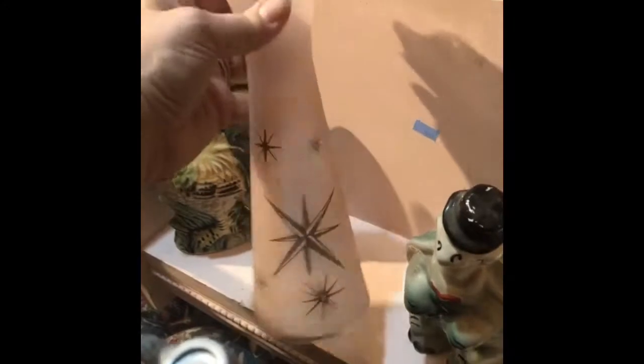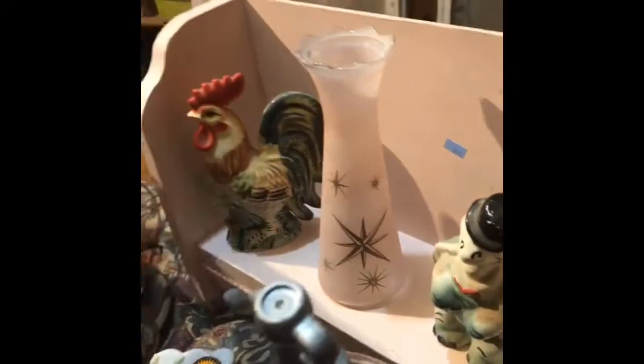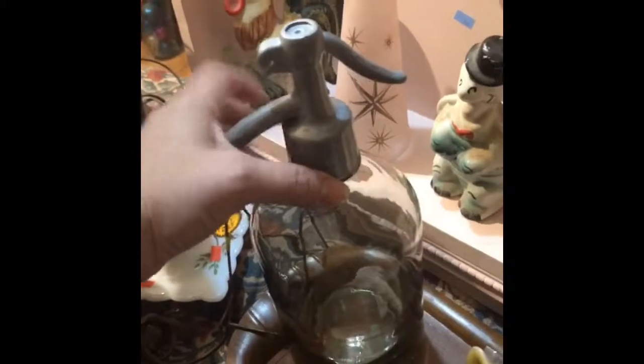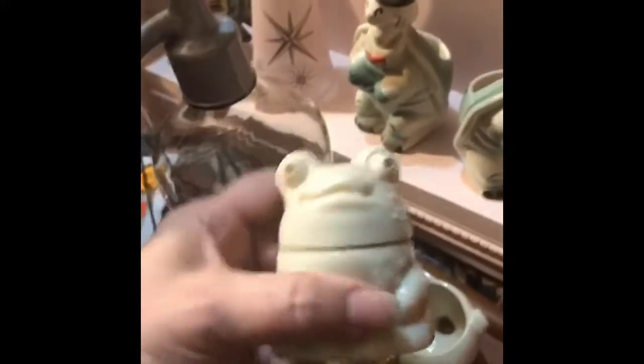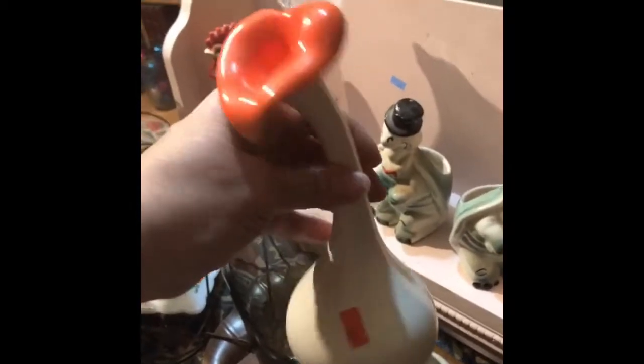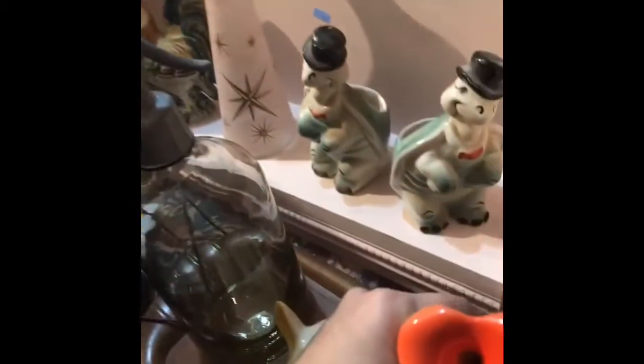Oops. Mid-century pink vase. This is fake, not real, but this is glass. This cute little piggy planter. He's Avon. They probably don't go very well, but I thought he was cute. And this unusual flower vase, bud vase.